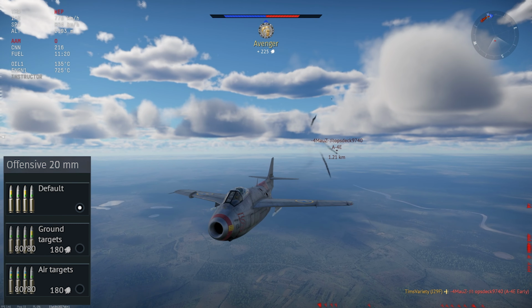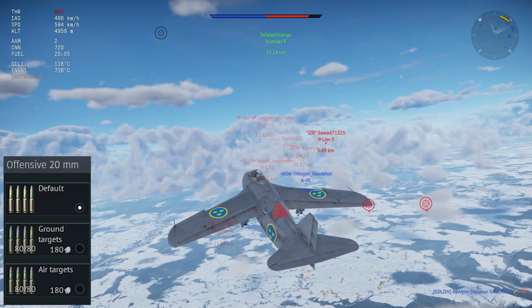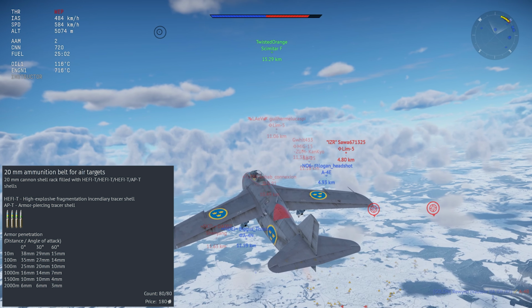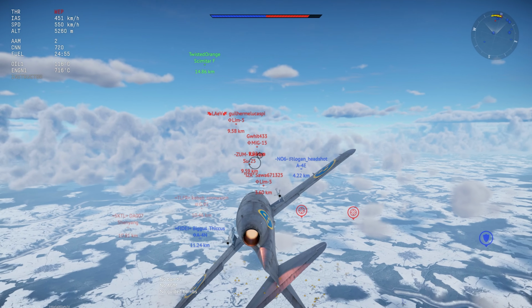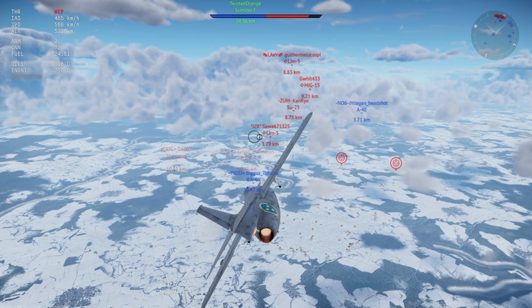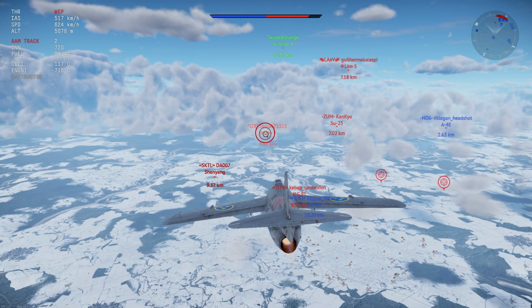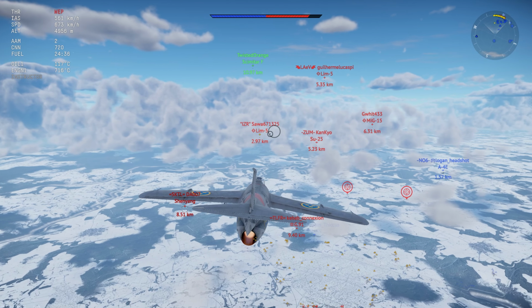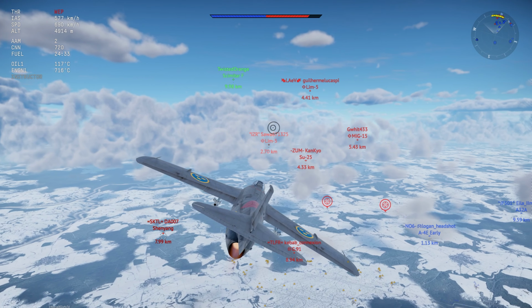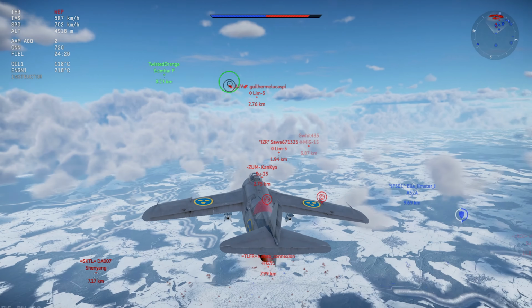The good news is that the ammo belts it gets are all reasonably effective, with the air targets belt doing a reasonably good job of lighting up most targets in just 1 or 2 hits. Plus, the plane carries an enormous amount of ammo for the cannons, which lets you be pretty generous with your firing. You don't quite have as much firepower per shot as the 30mm cannons on the previous J-29s, but you have a lot more of your firepower.